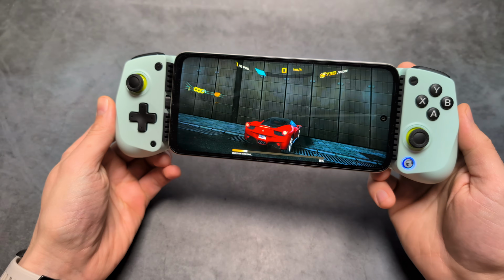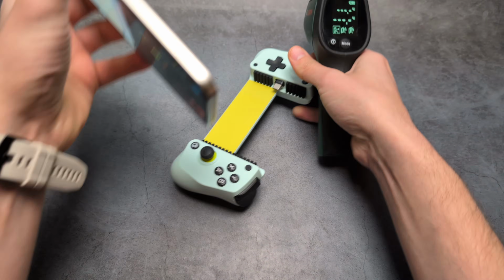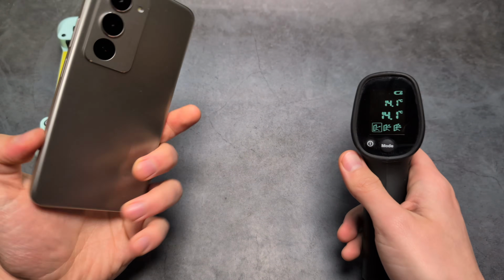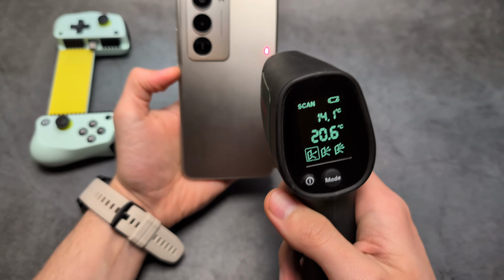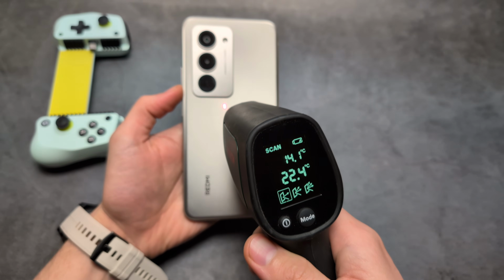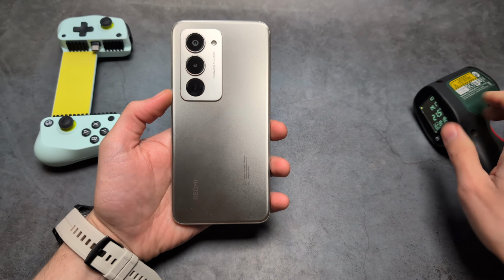And also the thermal performance on this phone is very decent. So let's check it. Indoors currently I have maybe like 14 degrees. If we check the phone, maybe an extra 6 or 7 degrees at the hottest place. So yeah, thermal performance is absolutely excellent.